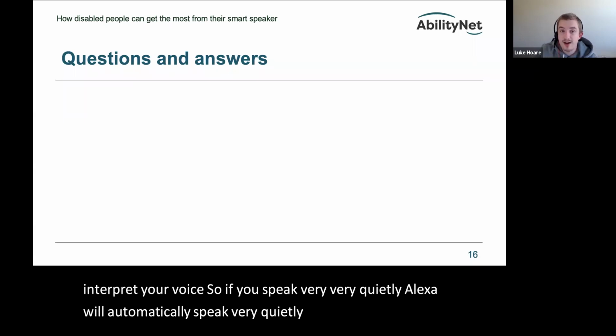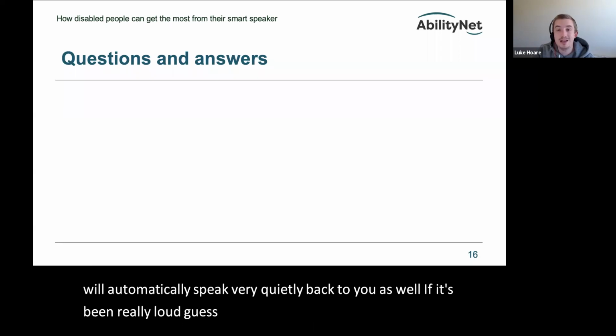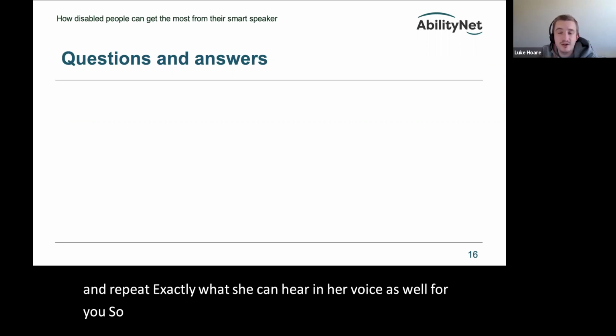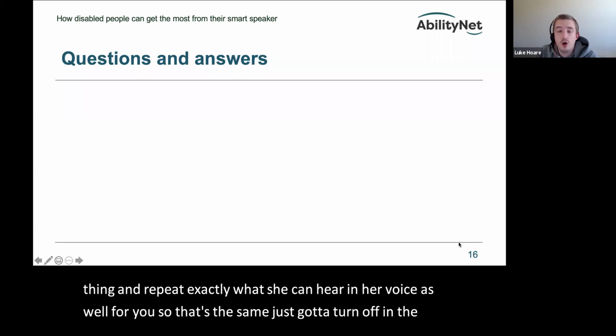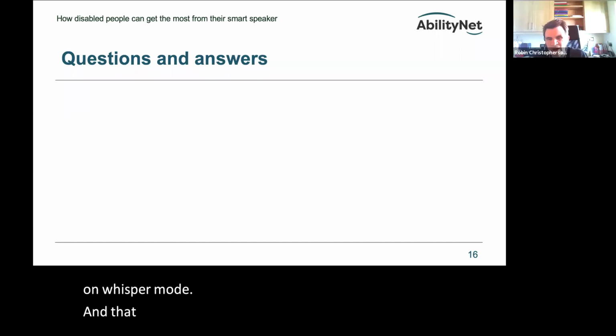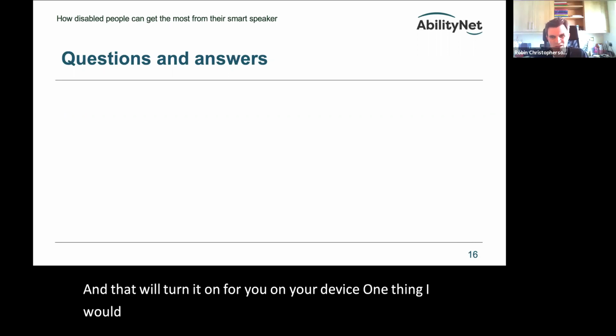If you speak really, really loud, guess what? Alexa will do exactly the same thing and repeat exactly what she can hear in her voice as well for you. So that's a setting you just got to turn on and off in the Alexa app. Or you can just say to your Alexa device, Alexa, turn on whisper mode, and that will turn it on for you on your device.